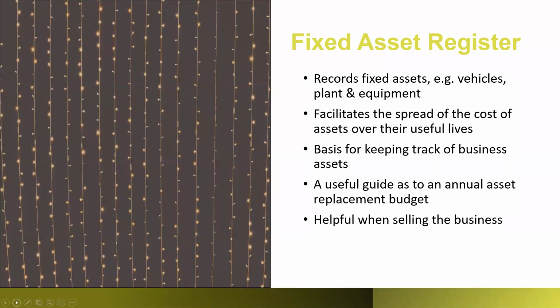Fixed asset register, also known as depreciation schedule, records the business fixed assets and facilitates the spread of the cost of the assets over their useful life. So right now, there's a pretty good incentive that the Labor government have brought in, that if you buy a fixed asset under $5,000, we don't have to put it in the fixed asset register. We can actually claim it fully in the profit and loss account.